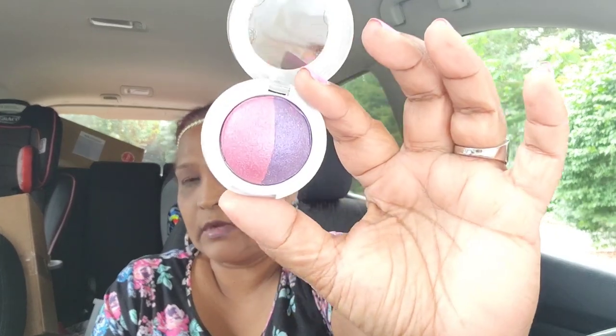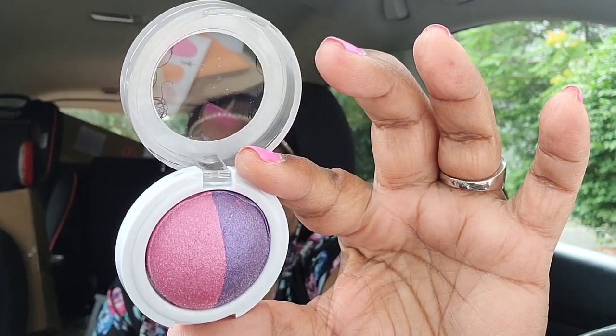I like a good single. When they have the singles like these, I love them. I love a good single. And look at that. Kaleidoscope Baked Eyeshadow. Look at how gorgeous that is. So let's see. It's very, very glittery.